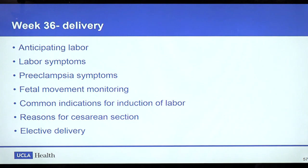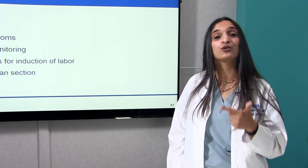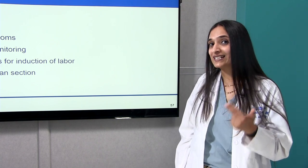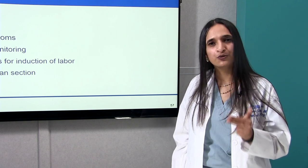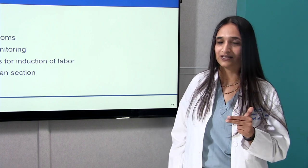It's also a good idea to discuss when labor needs to be induced. For example, if you have high blood pressure or gestational diabetes, you may need to induce labor. Some women may want elective delivery. It may be good to talk about that with your provider. Usually we do not recommend that before 39 weeks unless there is a medical condition.